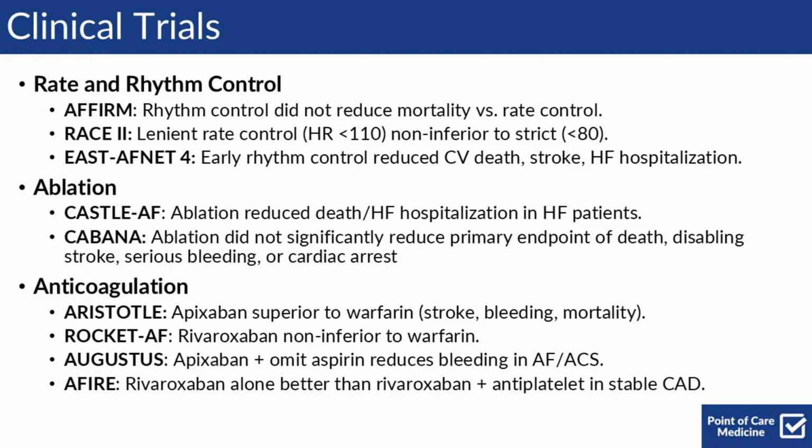The ROCKET-AF trial, also in the New England Journal of Medicine in 2011, showed that in patients with non-valvular AFib at moderate to high risk for stroke, the once-daily oral direct factor Xa inhibitor rivaroxaban was non-inferior to adjusted-dose warfarin for the prevention of stroke or systemic embolism.